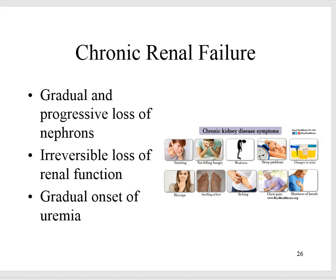Chronic renal failure. This is a gradual and progressive loss of nephrons. It's an irreversible loss of renal function, with gradual onset of uremia. As the kidney tissue is progressively destroyed, it loses its ability to excrete nitrogenous waste products such as urea and creatinine, which accumulate in the blood, eventually reaching toxic levels. Progressive chronic renal disease is also known as end-stage renal disease, or ESRD. Okay, and these are some symptoms: vomiting, not feeling hungry, weakness, sleep problems, changes in urine, hiccups, swelling of the feet, itching, chest pain, and shortness of breath.